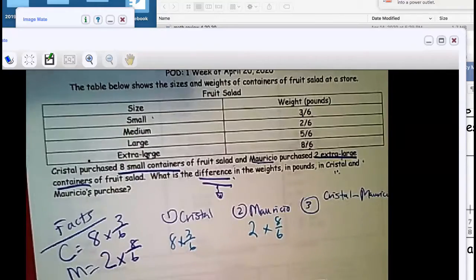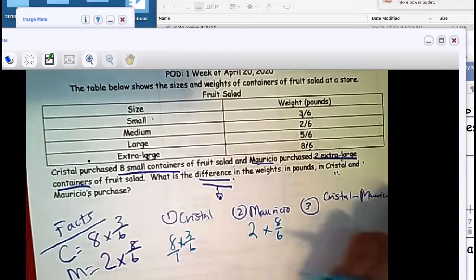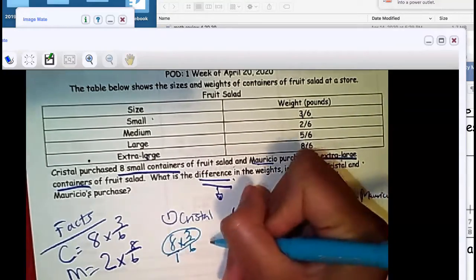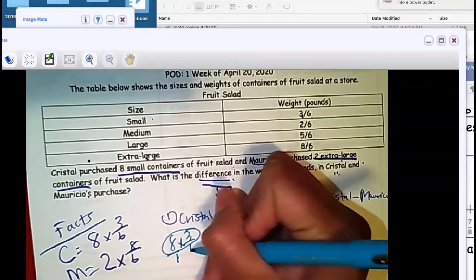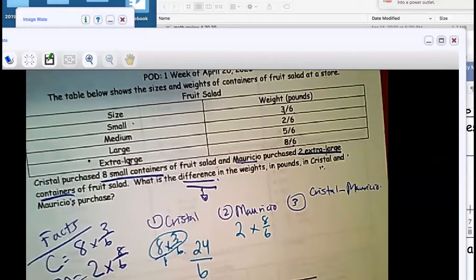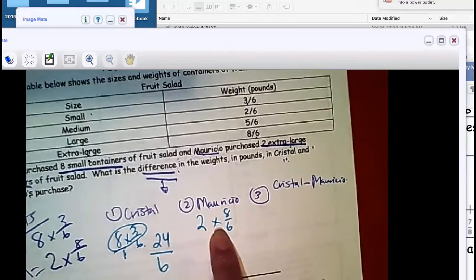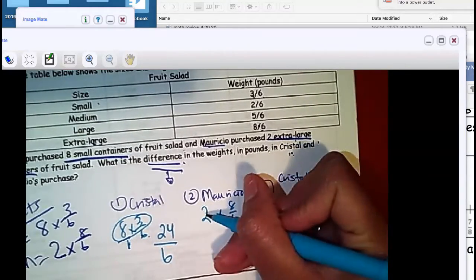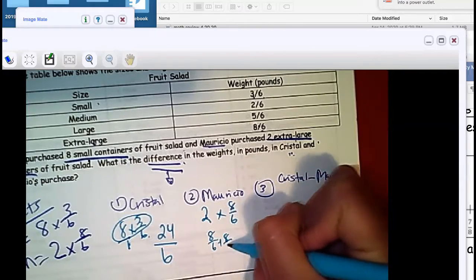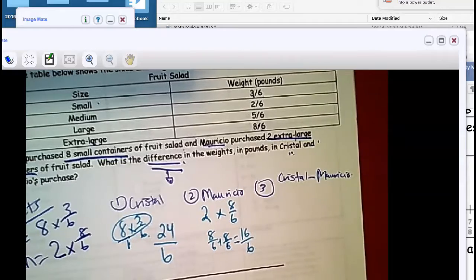Okay, so let's go ahead and do this. So 8 times 3 out of 6, we can just give this 8 a denominator of 1 and multiply across. So 8 times 3 would give us 24, and 1 times 6 gives us 6. So we get 24 out of 6. Okay, let's go to the next one. 2 times 8/6. Another way that we can multiply fractions is just by adding them. So this is adding 8/6 2 times. So 8/6 plus 8/6 would give us 16 out of 6.